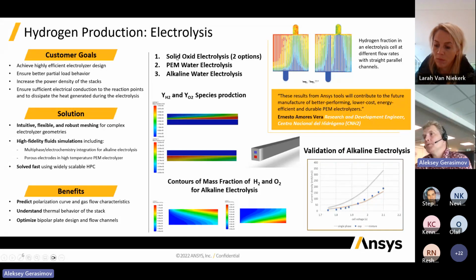So it helps you to simulate the process that happens within the fuel cells, to see how uniform or non-uniform your distributions are, whether you have any starvation regions, whether your water gets where it needs to get before it gets converted to gases, so that you don't have ineffective parts of electrolysis. So there is a lot that comes to optimization, to see how the electrolyzer performs under different conditions.